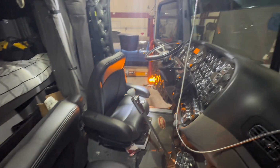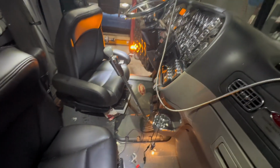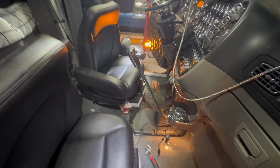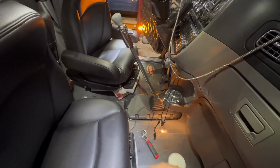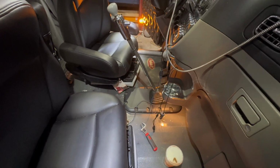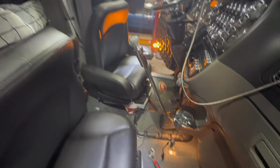All right, guys, so we're just getting ready to take the seats out right now and start prepping the floor. Got to get this shift plate out, got to get the pedals out, and then we'll lay the floor in here and see where we're at, because I got to cut a new hole for this and everything like that.